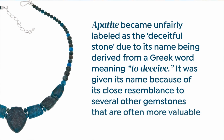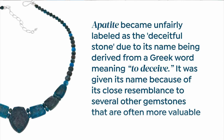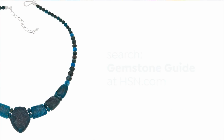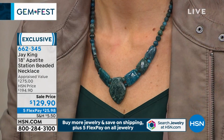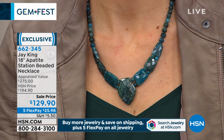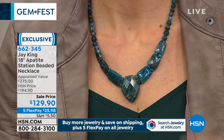I mean, usually when we sell Apatite, I love Apatite, in a structured piece. But okay. Exactly, well the thing is, normally one little itty bitty Apatite stone, you get one little stone in a ring and you're $150 and up. This is a whole huge carved necklace of Apatite, girls, and we're at $129.90.